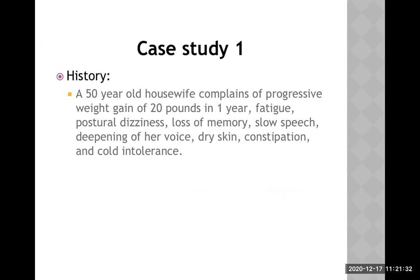Okay, now at the end, I have compiled a few cases for you. We have a few minutes, okay? So let me do this, and if I cannot finish, I'll provide this in your homework also. Now see here, this is case study one. All of you please focus here.